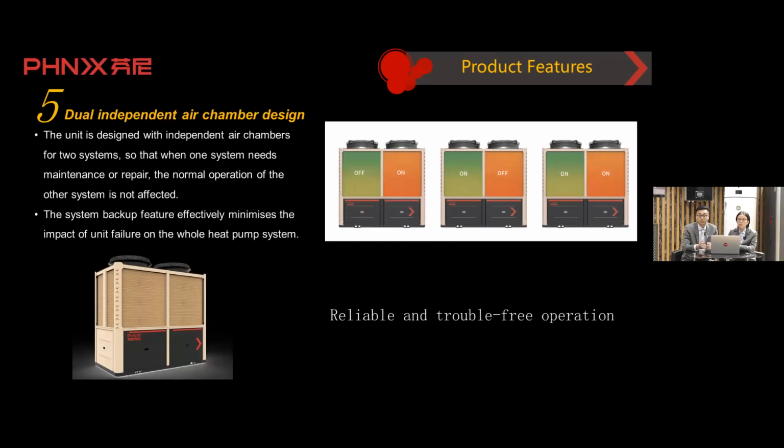And here is our dual independent air chamber design. The unit is designed with independent air chambers for 2 systems, so that when one system needs repair, the normal operation of the other system is not affected, and the system backup feature effectively minimizes the impact of a unit failure on the whole heat pump system. And the keyword of this unit is reliable and trouble-free operation.